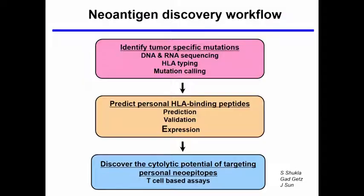So with this idea in mind, early on, we invested very deeply in generating a neoantigen discovery workflow that starts with taking tumor specimens, performing DNA and RNA sequencing, having HLA typing information available, and performing mutation calling, but integrating the HLA typing information so we can predict binding epitopes. And then we wanted to ask the question, if we could predict these epitopes, do they in fact generate T-cell responses? Where can we get samples that have HLA typing information?